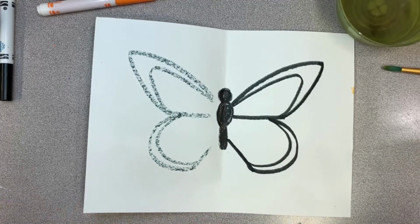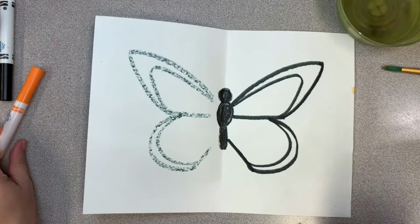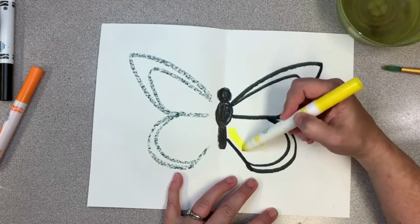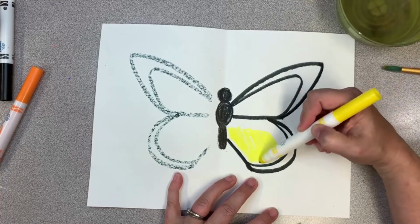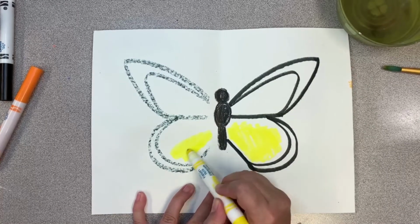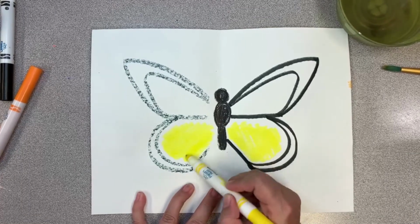All right, so we're ready to color in the orange part of our butterfly. Now, if you've done an art project with me before, you know Miss Carrie doesn't like to use just one color on pretty much anything. I like to add as many colors as possible. So I'm going to start with a little bit of yellow on my butterfly. The bottom part of my butterfly's wings are a little bit lighter and brighter than the top part of the wing. So I'm going to put a little bit of yellow down in the middle of that wing, and I'm going to do the same thing on this side because it's symmetrical. So if you do something on one side, you got to do the same thing on the other side.